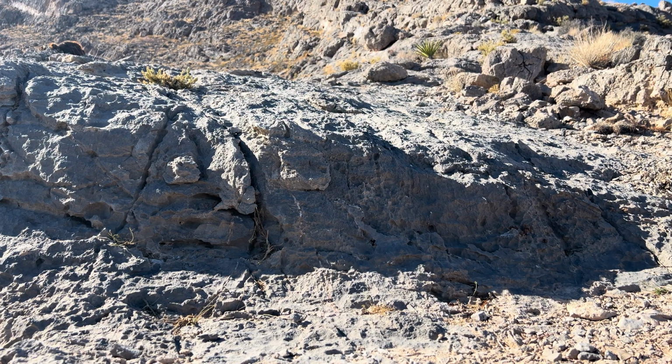All right, we've got another challenge line here. Starting from the right is the easiest. As you get over more to the left is the hardest. We'll start off to the right.